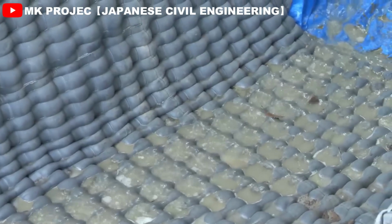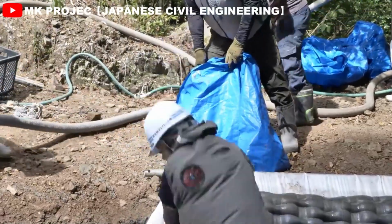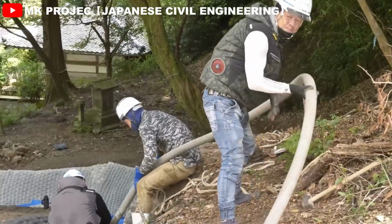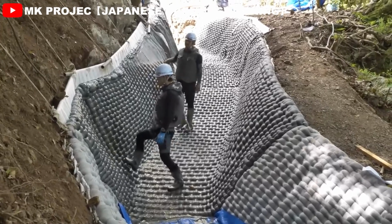As the second day begins, the team continues their steady, focused pace. This game-changing method isn't just revolutionizing canal repairs and flood control. It has potential for retaining walls, landscaping, architectural designs, and more. Fabric formwork is paving the way for a new era in construction. Who's ready for the next innovation?